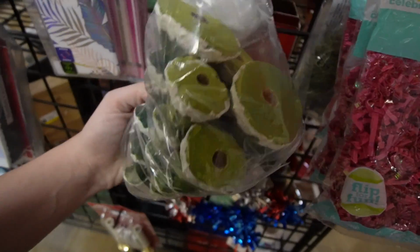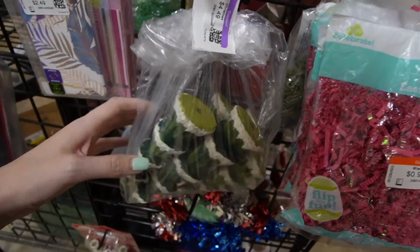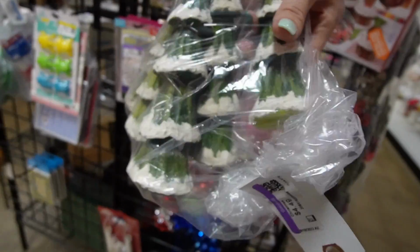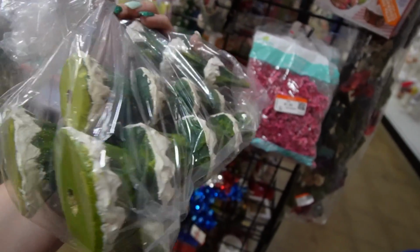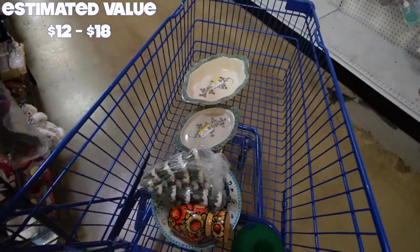Those trees are cool. Those are made from wood. They're decorative. $4.49. Huh, they have little holes on the bottom, like they could be held on pegs. Or maybe they originally had, I don't know, trunks? Not really sure. I'll stick those in there for now.